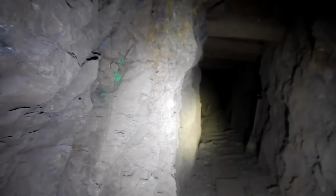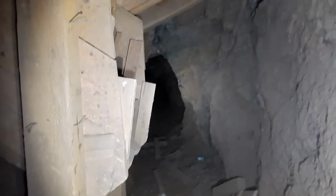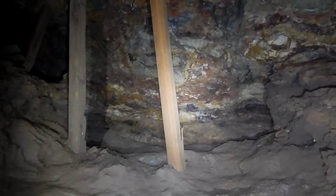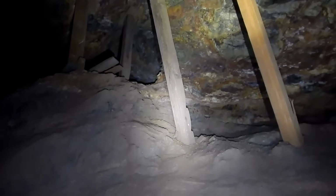Oh, here's a big stope. There's some track over that way. Oh, there's nice air blowing through here. Wow, look at that vein. Yeah, it's a beautiful vein, isn't it? That's probably about a 20-foot tall stope.